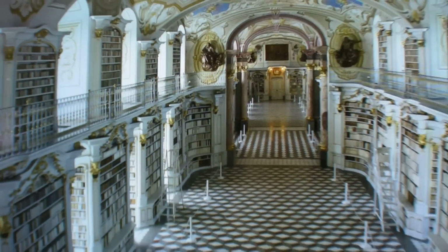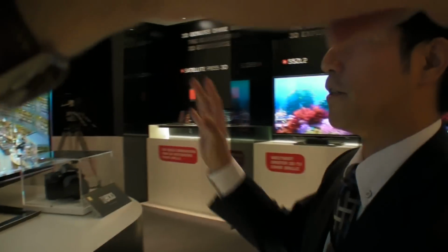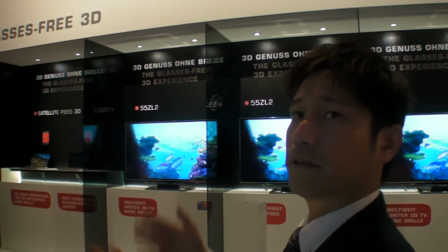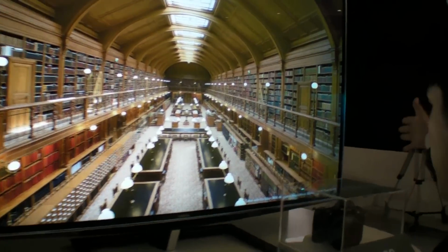But this model is the next generation CEVO engine. Is it the next generation compared to that? Oh no, this is a similar generation. Same generation, yes. As this? Yes, but not the same size, right? This is 55 inch. So this is the one that's on the market now? Yes, exactly, in Japan. This is a 2D only model.